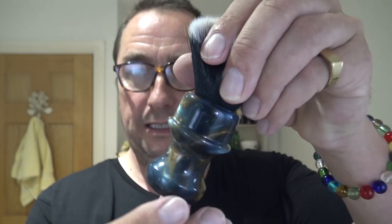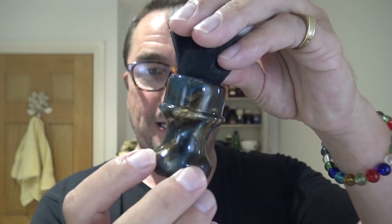Captain's Choice brush, with the black coin in the base there, beautiful. Love the colours on this, always. Like looking into space, the synthetic knot. So we'll start lathering up. No time like the present.